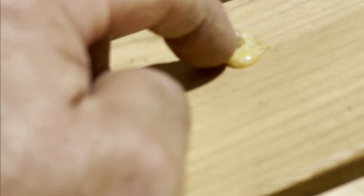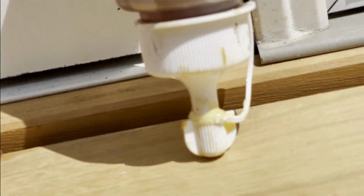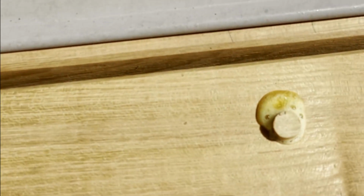Stay. Well, you did. That one's staying. It worked, glue. She's miserable. Let's try and clean up.